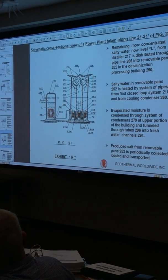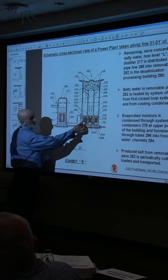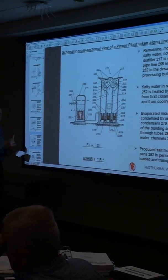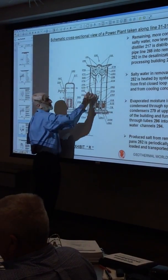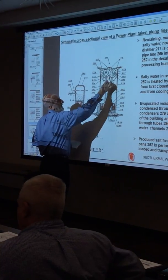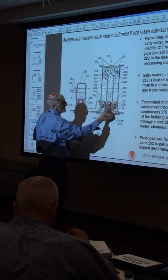In that building, there are 265 pipes with removable pans which are warmed by the pipes. They're hot. Not to go into those details. Now on the surface, this is closed, a greenhouse effect. I have condensers. The steam going into these pipes comes out as fresh water.